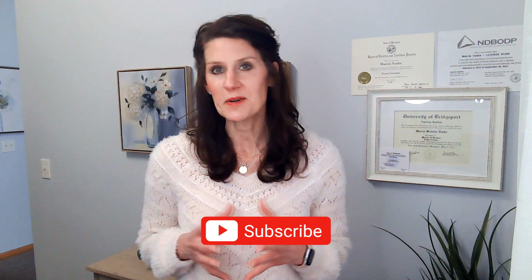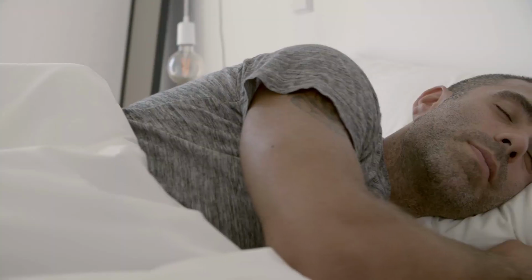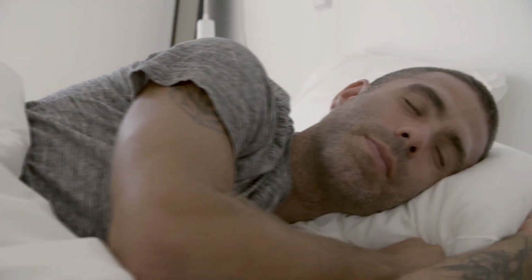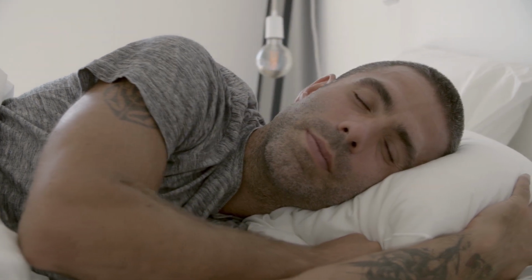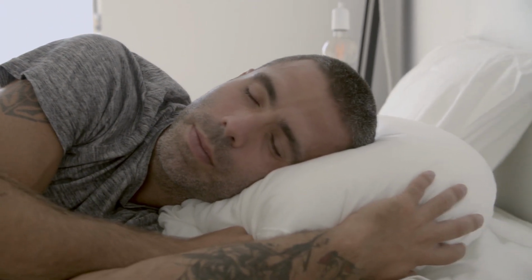Now, the next way to improve testosterone that I want to chat about is one that I talk about a lot, and that's getting enough sleep. We know how important getting enough sleep is to our whole body and our brain. But what research is finding as well is that getting enough sleep also can increase testosterone, because during the sleep cycle, we actually increase in testosterone. So you want to aim for those traditional 7 to 9 hours a night to help improve that.